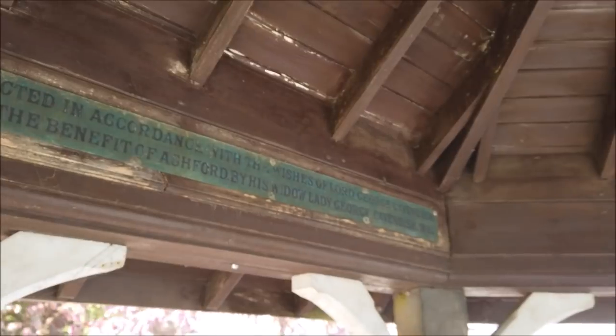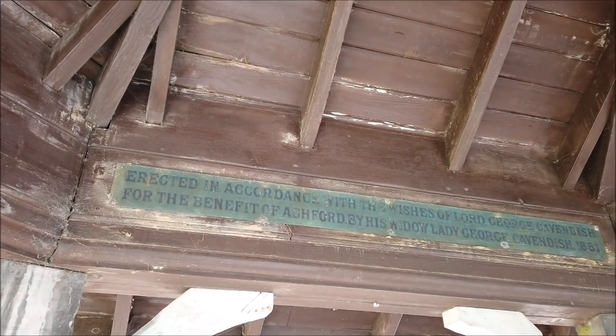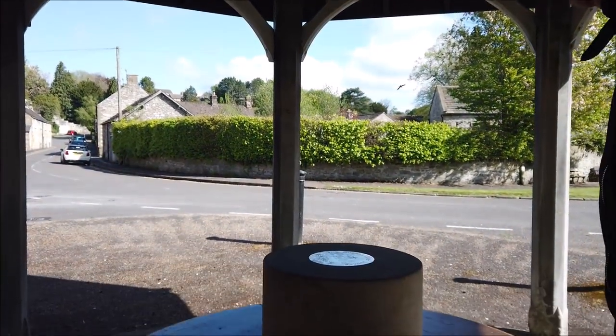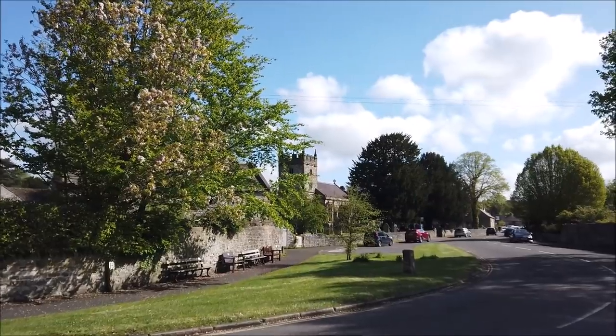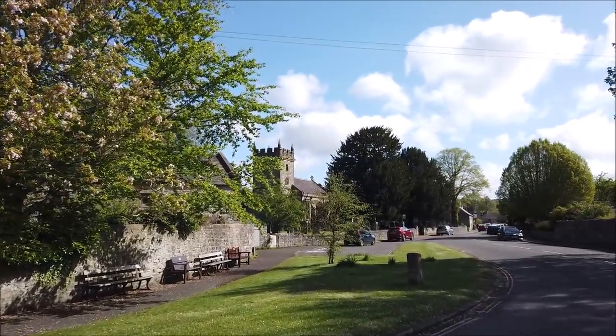I don't know whether you see that there. And the plinth was put in for the Queen's Silver Jubilee in 1977. Just walking across to have a look at the church.